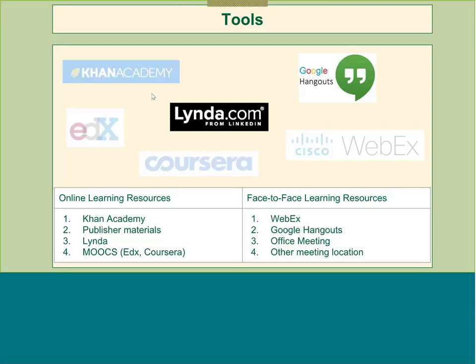Does anybody have a thought on this type of blending and how it could be used or how you may use it in your courses before we move on to the next model? Sandy, did you have a comment?